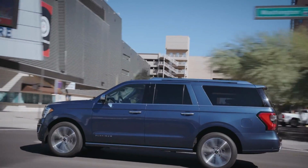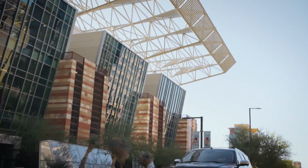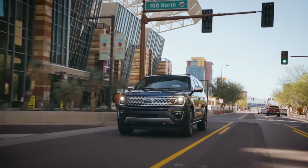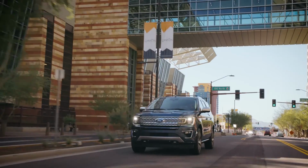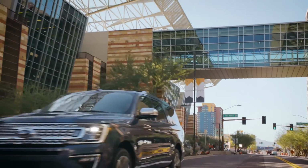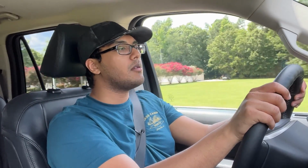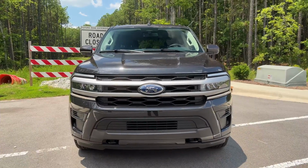But engine performance, you're not going to be disappointed. It's better than most of the engines on offer from Chevy. Ford also does a great job tuning their larger vehicles to feel small, if you will. I said the same thing about the F-150 as well. Even though these are massive vehicles, they're so easy to drive and place out on the road. The visibility is fantastic.